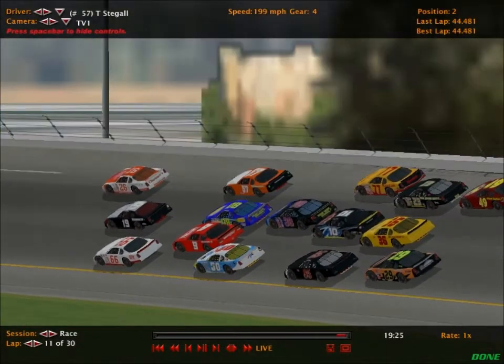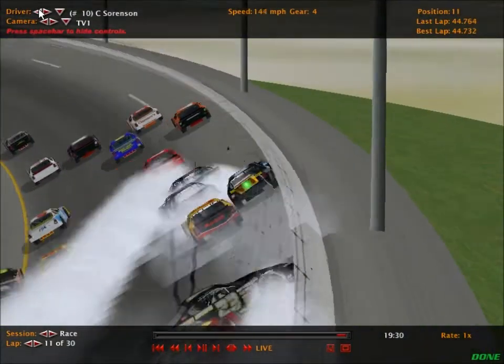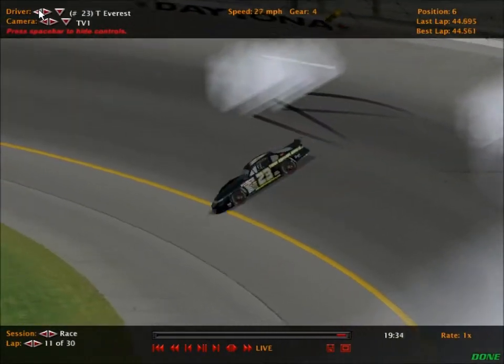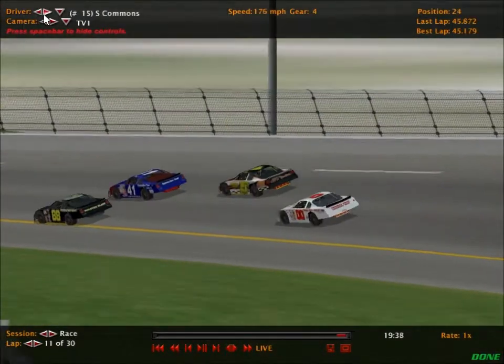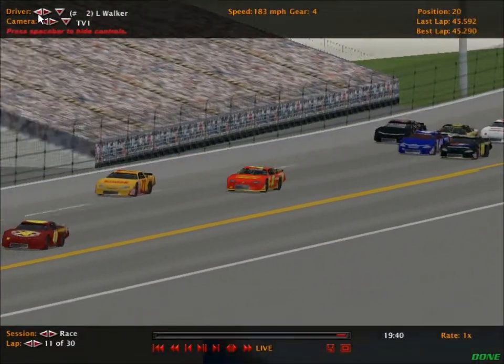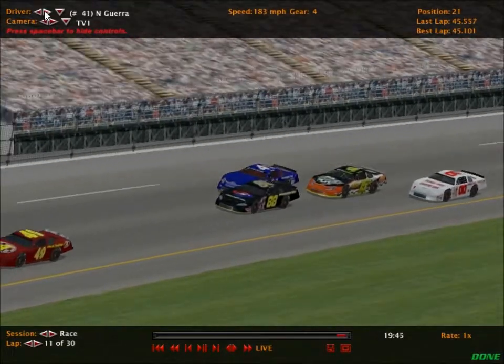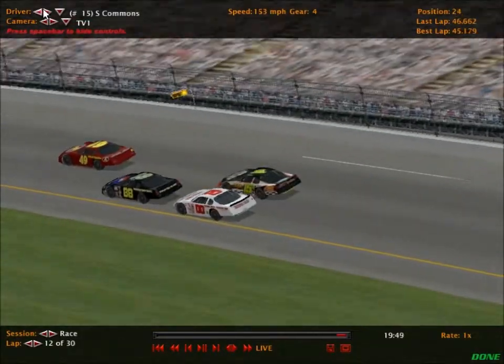And we came back just in time. They're about to go 4 wide. Oh, trouble! Around they go. Seth Cole's not going to save it that time. Mark Edwards. There's Tyler Everest in the 23. Oh, boy, those cars better watch it right there. There's some slow cars up here. You don't want to plow anyone. Oh, gosh, the 49 of Keselowski slow in the middle of the track.